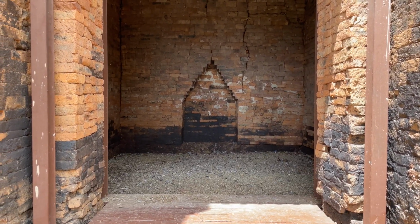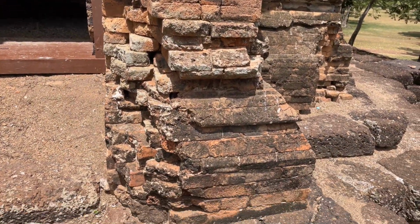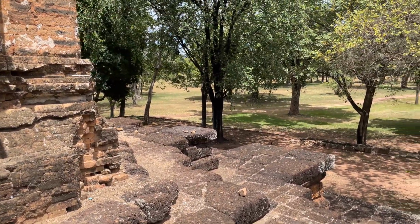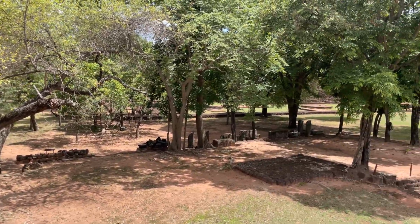And they would have had an image right there. And you can see the difference in the brick from these laterite stones. And then we would have had fake or faux doors all around. And that would have been the outer wall. And over there looks like where there had been a naga.